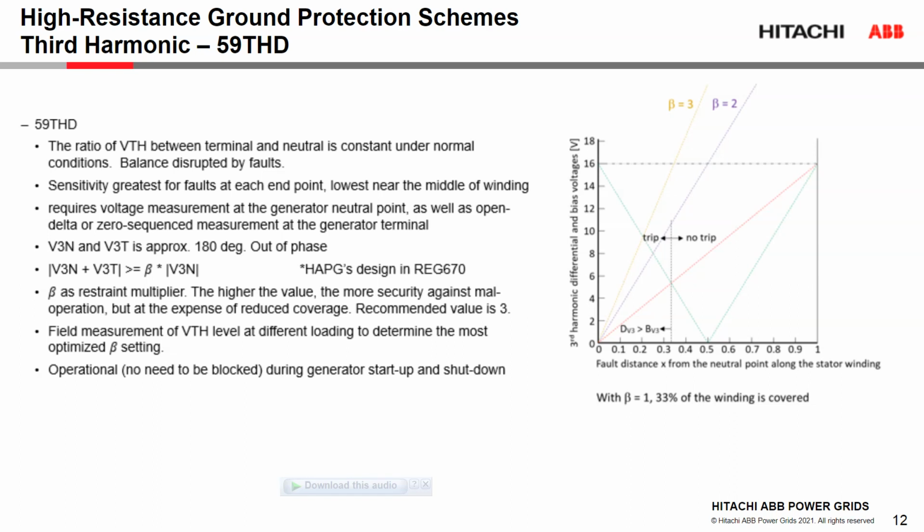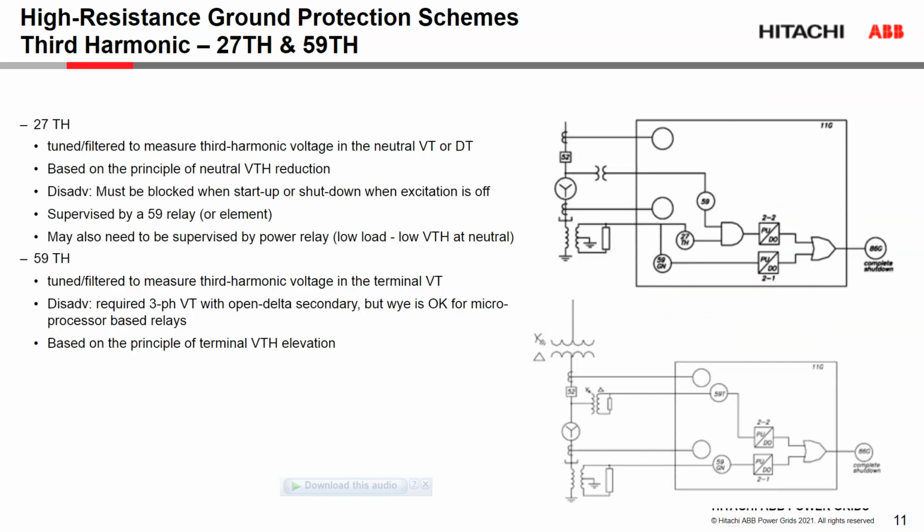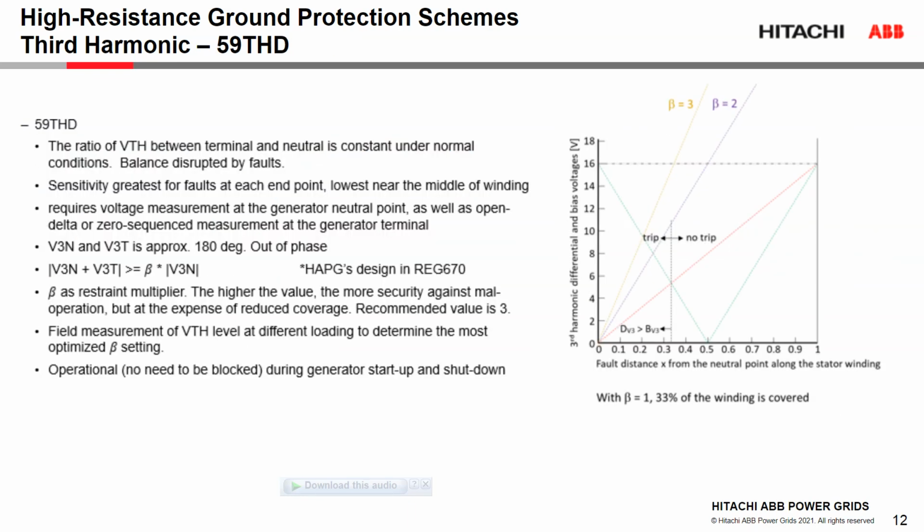Okay, so there are certain points in the winding where you won't detect anything, but that's okay, because those points typically are covered by the 59 or the 51. It requires voltage measurement at the neutral point as well as open delta zero sequence. So basically, it requires a measuring point from both of these, 27 and 59, so that you can do a differential comparison. And then you require some field trial or commissioning as well.